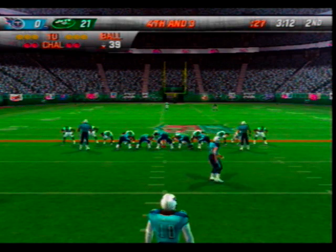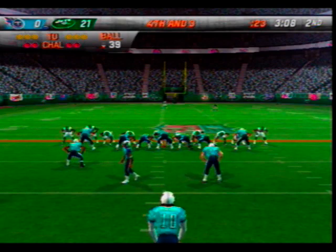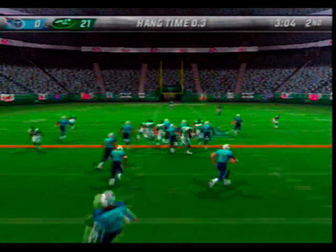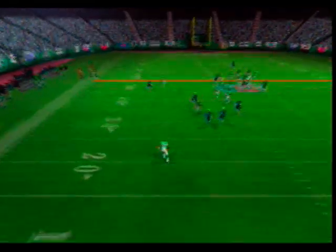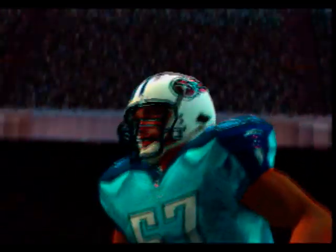Number 10 will come in now to punt it away. Simeon looks like he's ready for the return. From the 24. Simeon doesn't have a whole lot of room to work with, getting it to the 31-yard line.